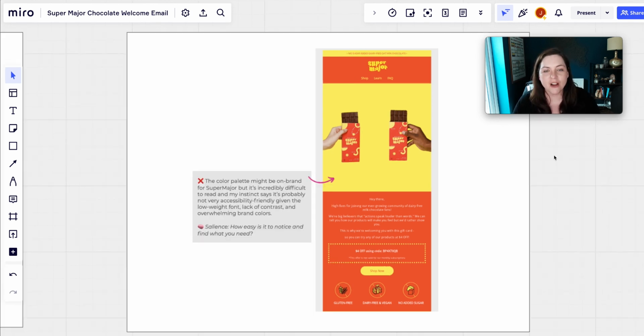I'm going to move on to what I consider a little bit of the elephant in the room, which is the color palette of this email. My personal taste is I really don't like this. So it could be that this is working really, really well for them because it's very different than other sugar-free oat milk chocolate or even organic chocolate, things like that, because it is very different. It is very eye-catching.